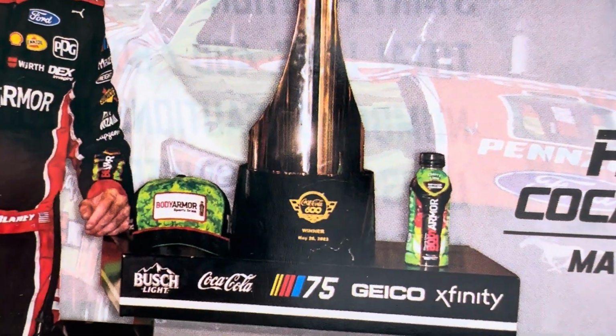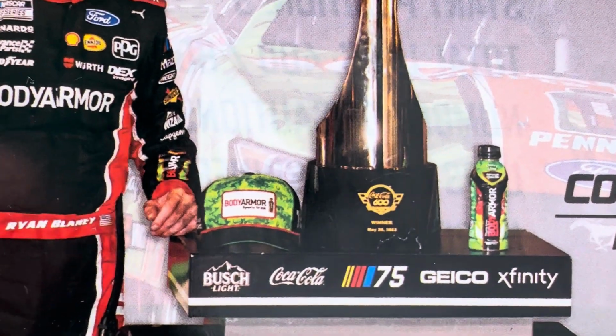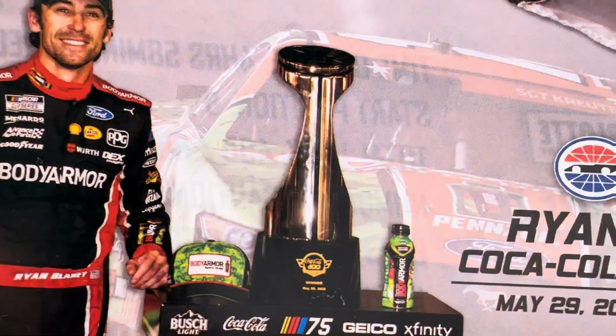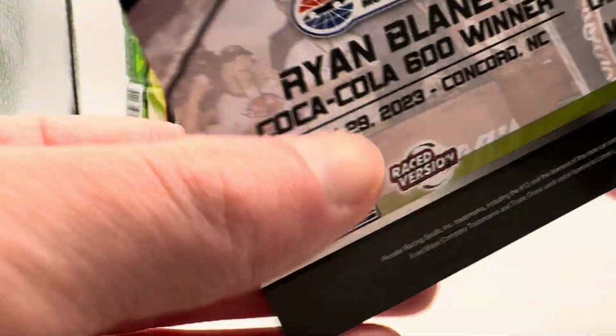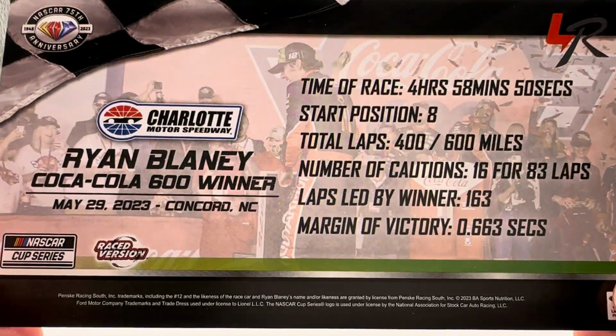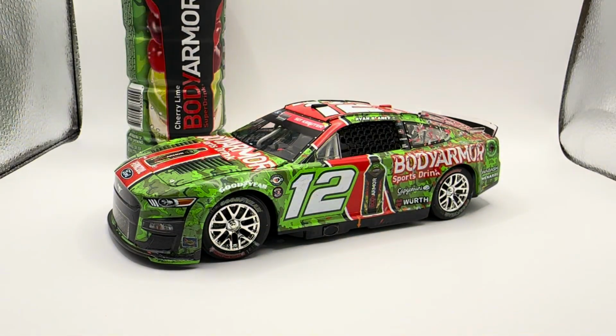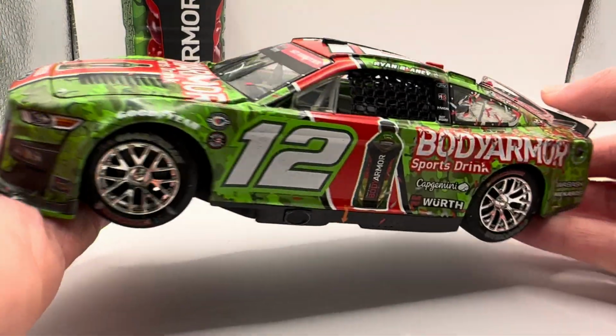Kudos to them for actually having the correct stuff inside victory lane. It has the correct cherry lime bottle and hat. That's really cool. If you remember back in the day, I always hated when Kyle Busch would win with some new flavor of M&Ms or Skittles or something, and then in victory lane they would just have the regular peanut M&Ms. It's like, have the correct flavor if you're gonna promote a new flavor.